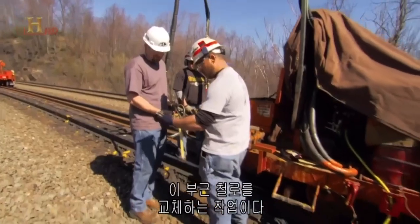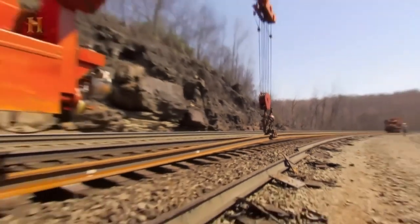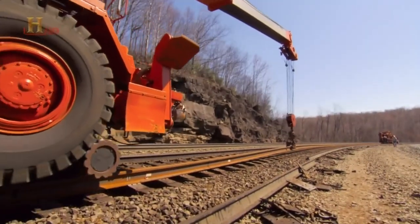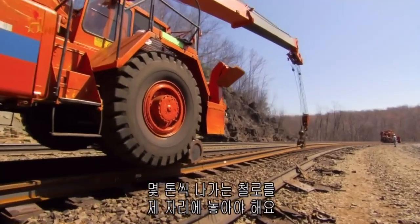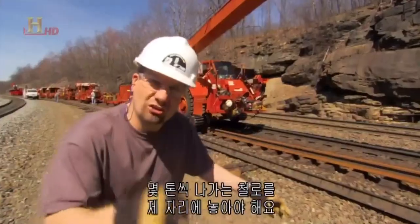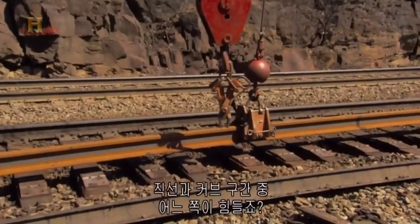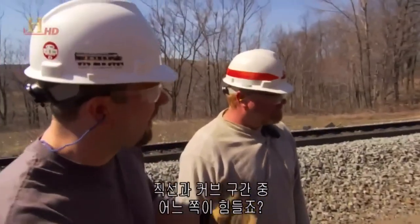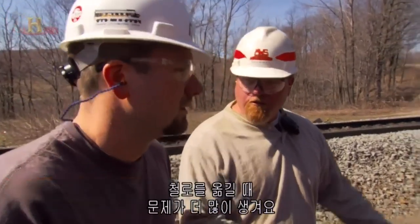This section of the rail gang replaces old rails with new ones. This guy has to put thousands of pounds of steel rail just in the right spot. This is a precision job. Is it harder to work on straight track or curved track? Well, it creates more pressure in a curve, so that gives us more problems with the rail wanting to move on us.